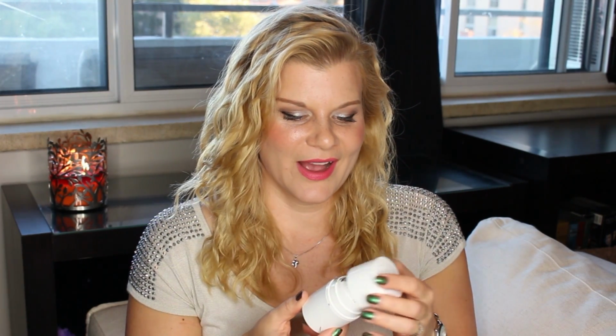Next up is a lab sample from StriVectin Labs, and this is their Silver Peel-Off Purifier. This is not their finalized packaging. I actually received a lab sample ahead of release, and you can see the silver color there. It's got a pump top, and I think the actual packaging is not dissimilar, just looks a lot better than this. This is a silver peel-off mask. It is intended to purify your skin.